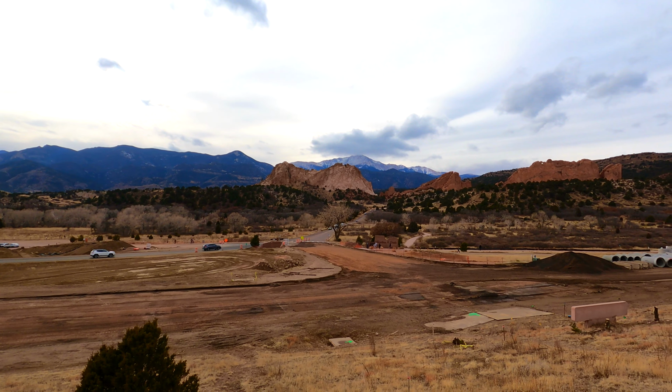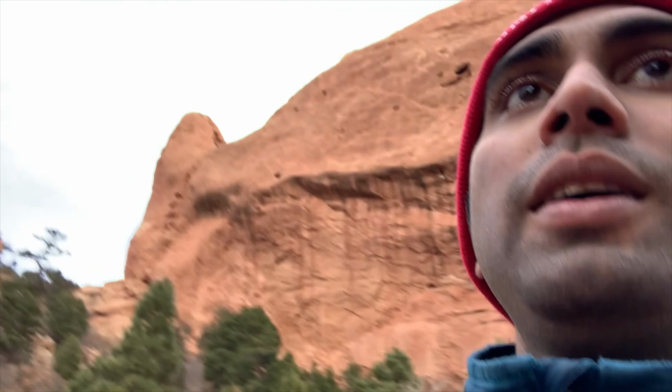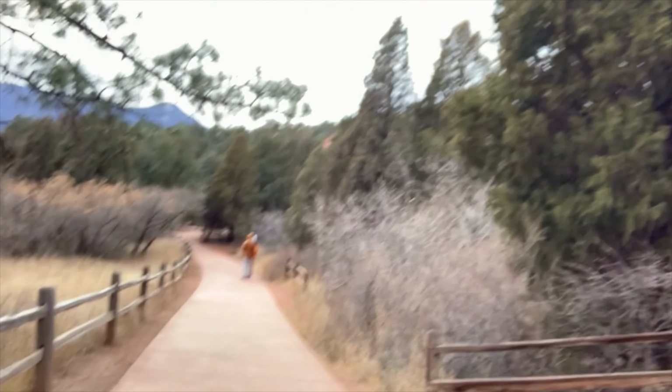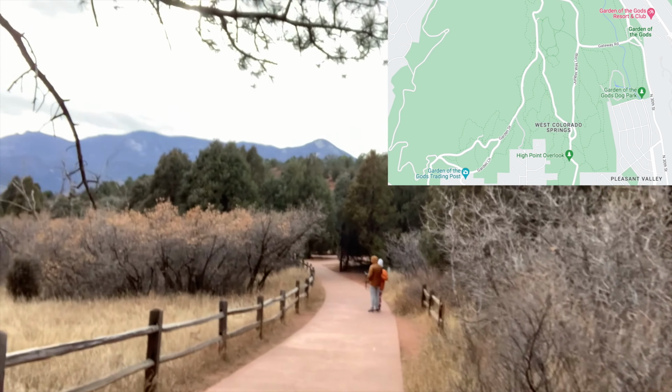Garden of the Gods for you. So we're just doing Garden of the Gods, some of the loops, as you can see in the background. These are some of the Garden of the Gods natural rock, natural phenomena, and we're just doing this small loop, and it's pretty empty actually. So I just want to show you that.